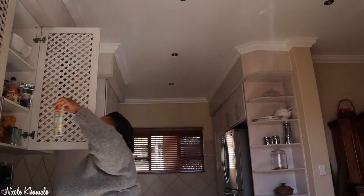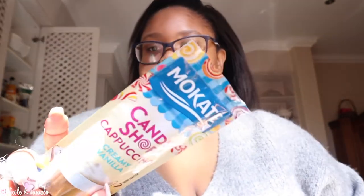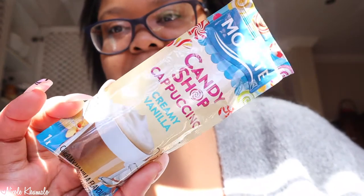It is actually still morning. We've got just under 30 minutes of morning left. And we're almost done. There's only one packet of beanie left, but my mom did get me this little packet of cappuccino. It's from this Mokate brand. It's a candy shop cappuccino in creamy vanilla. Sounds amazing. I'm super excited to try it.